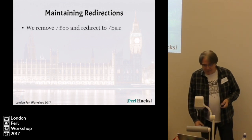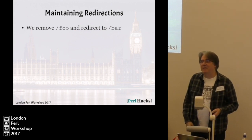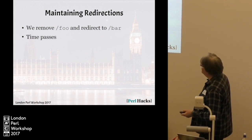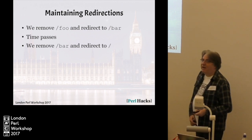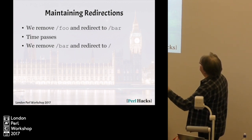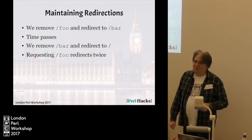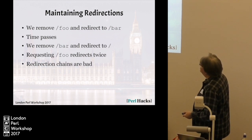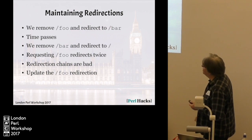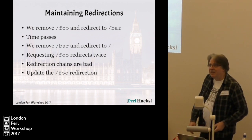But you need to stay on top of your redirections. So we remove a page that we had at slash foo, and we redirect it to slash bar. That's fine. Time passes, and later on, we remove bar and redirect it to slash. Now, if somebody comes looking for foo, they get redirected twice. And that slows them down. So these kinds of redirection chains are a bad idea. You need to keep them as short as possible. So when you do this redirection, you need to actually update the earlier redirection at the same time.